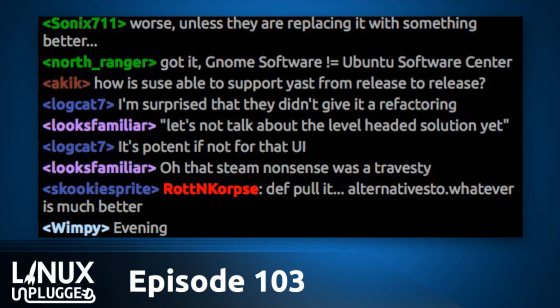So Wimpy, I'm glad you could make it. Tell us about this update and where the Ubuntu Mate project is going to take this. What's Ubuntu Mate's answer to this problem that we've kicked around, I mean, it feels like since the inception of this show?